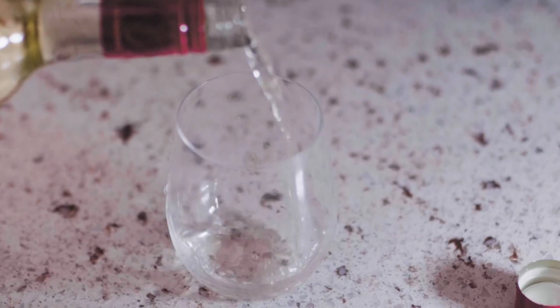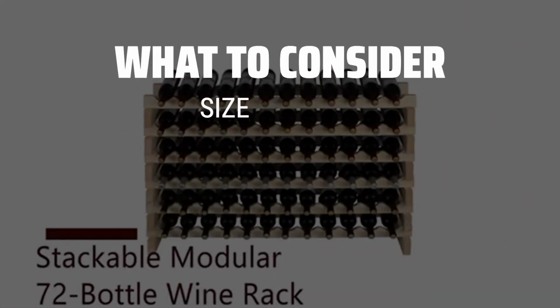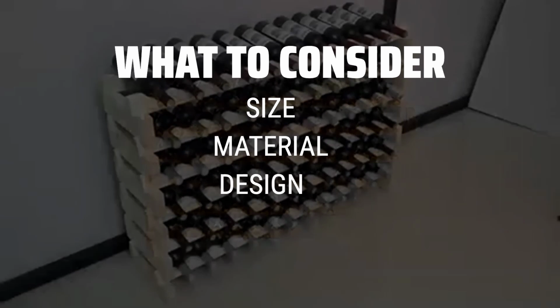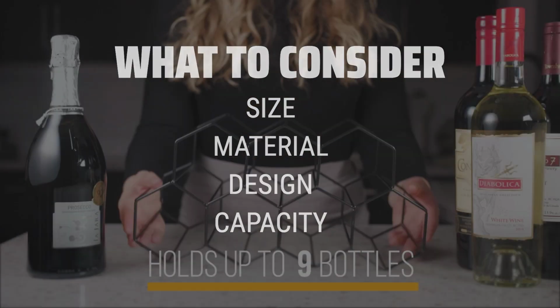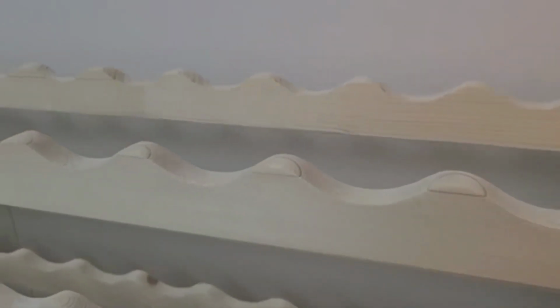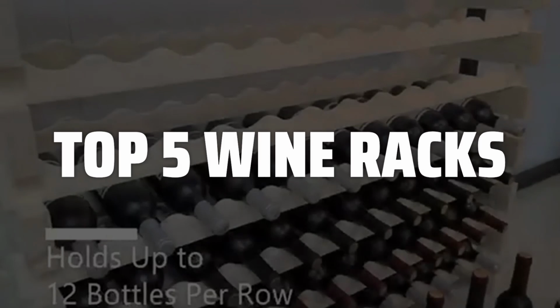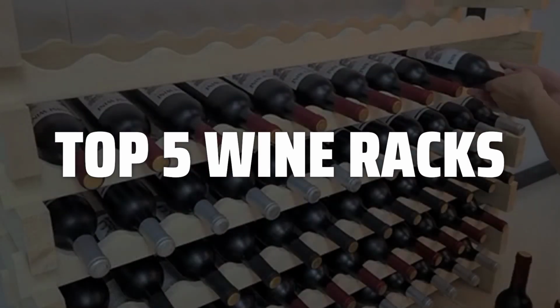The best wine racks are probably one of the most essential pieces of furniture for any wine enthusiast. When choosing a wine rack, consider factors such as size, material, design, and capacity. It's important to think about how many bottles you have and where you plan to place the rack in your home. To help you find the right model, we've listed the top 5 wine racks and their key features, plus the things you need to consider to help you choose the best one for you.